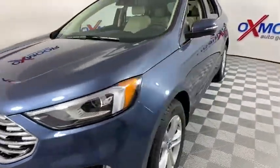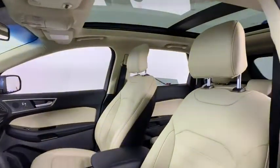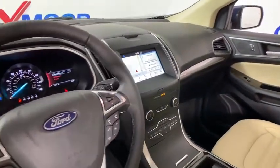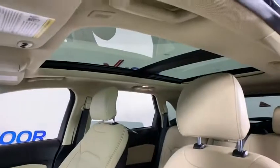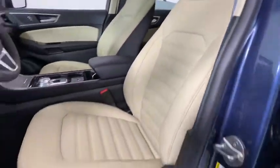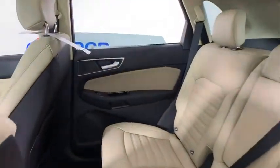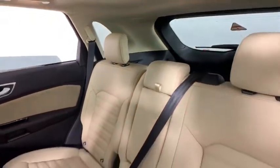Here are some of this vehicle's great options: power passenger seat, remote engine start, traction control, dual airbags, power steering, four-wheel disc brakes, cold weather package, center armrest, trip computer, power windows, heated steering wheel, compass, electronic stability control, fog lights, rear window defroster, remote keyless entry, panic alarm, overhead console, tachometer.